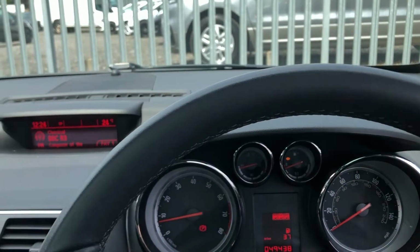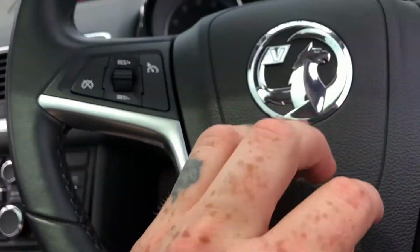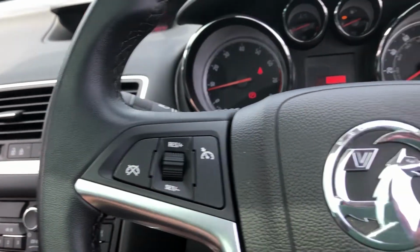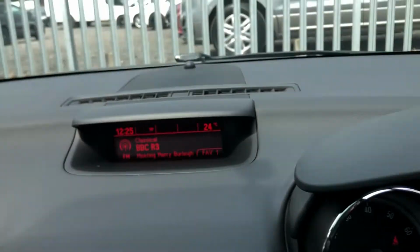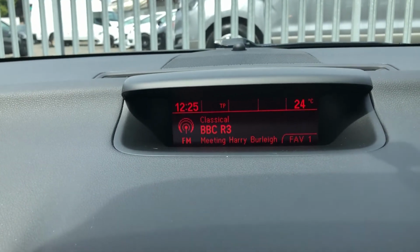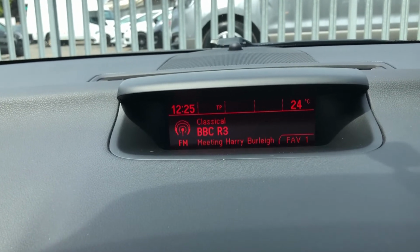Now moving down, the steering wheel, full leather all the way around, concave base, nice big thick centerpiece, which is really nice. Cruise control just on there, and of course you've got your audio options just there. And moving across, you can see now touchscreen, you've got your old school digital radio just here with your FM, and you can see at the minute you've got your nice display, and it is 24 degrees.